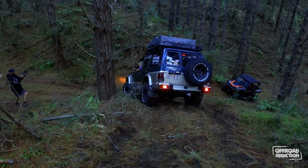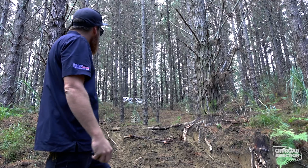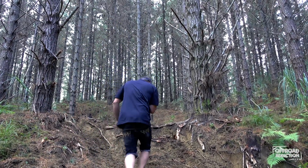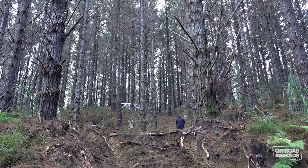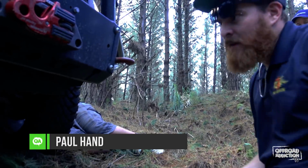Now it's my turn to go down the hill and see if the Navara is up to the task. Oh, that tree stump. You hit that tree stump, did you? Didn't even see it, it must have. So I told you it was adjacent to that tree. Just dropped over there, hang on.